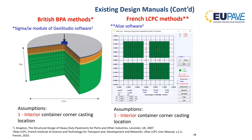In the existing design manuals for container storage areas, both the British and French methodologies use finite element analysis. The British BPA method utilizes a design chart created with GeoStudio software to determine stresses and strains at critical locations, and the finite element model was calibrated using performance data from real pavements. In contrast, the French method uses a software program called ALIZE, version 2.1, 2021, which is based on finite element modeling and Burmister's classical solution of a multi-layer elastic system. However, both methods assume that the loads are applied only in the slab interior and do not consider edge and corner loading conditions or joint effects.